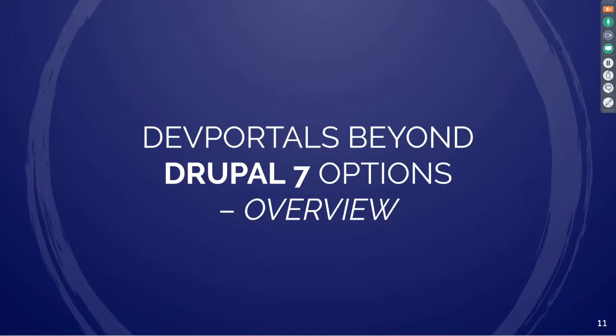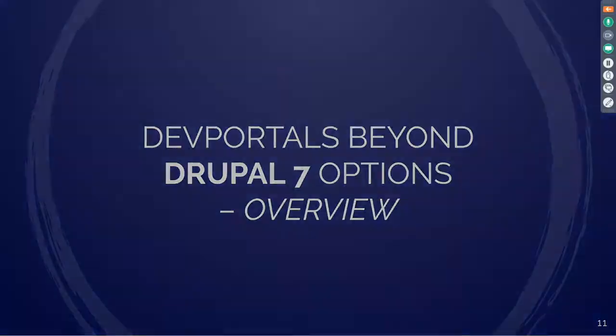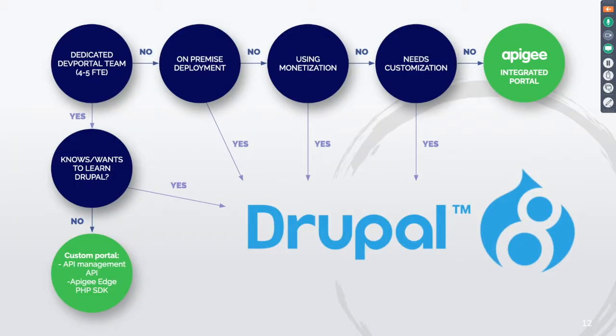Before we really dive in, I'd like to start with a little bit of an overview of the option sets that you have after Drupal 7. What I've done is I've put together a decision workflow based on discussions with Apigee and some of our experience.